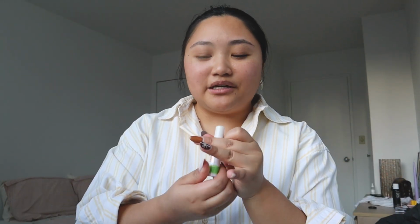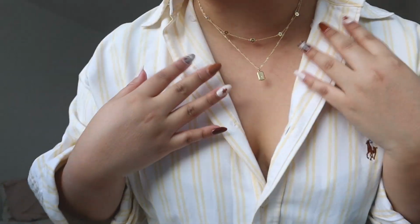So pretty. So now we're going to figure out how we're going to layer it because I don't layer my jewelry often. So I think that the Rowena necklace is so pretty. So I think I'm going to go for this one. I think that actually looks really pretty together.